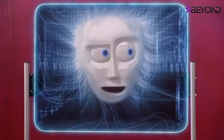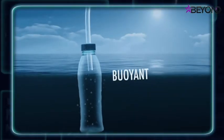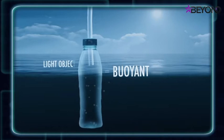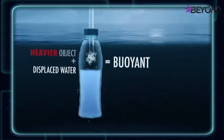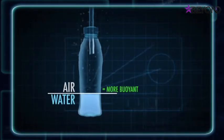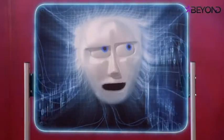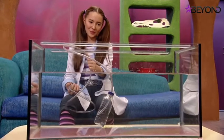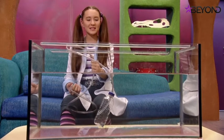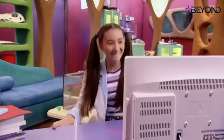You are investigating the principle of buoyancy. Objects are buoyant, they float, when their weight is less than the liquid they are displacing. And they sink if they weigh more than the liquid they are displacing. You're changing the bottle's weight by changing the amount of air or water in the bottle. So, what have you discovered? Well, it works just like a submarine, but it's basically just going up and down. It's not very agile, and I can't imagine it being able to zip around underwater in the deep. I'm going to investigate some more. Okay.